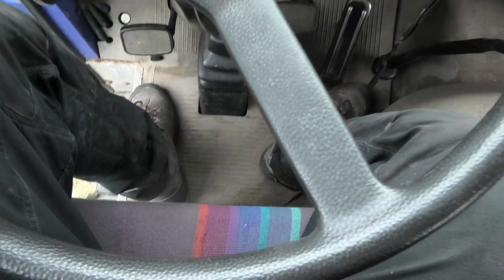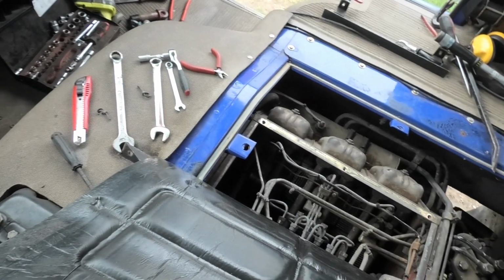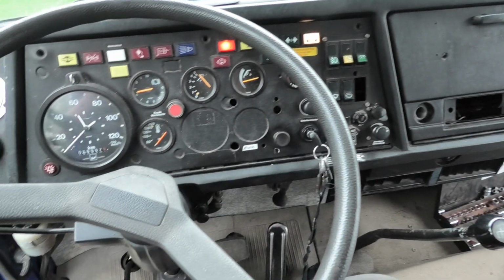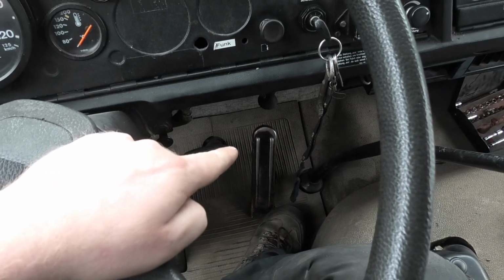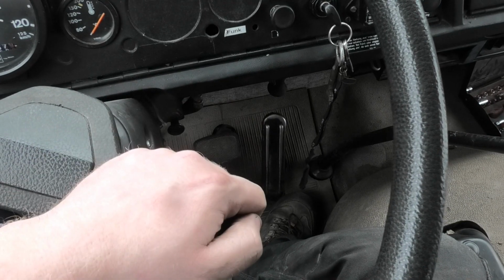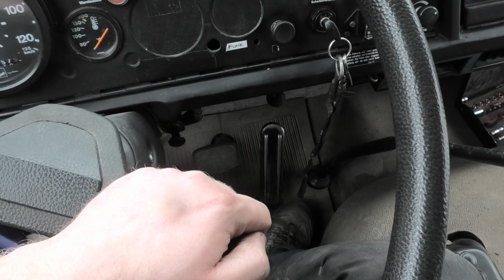Okay, see if it'll do it. Yep, no problem at all. Nice. However, I'm wondering if that pedal should have had a return spring on it down there on the other side. I don't actually know.